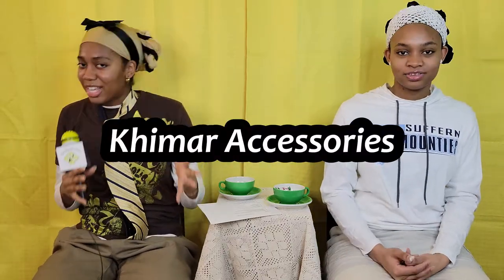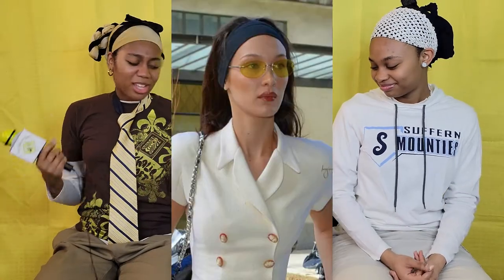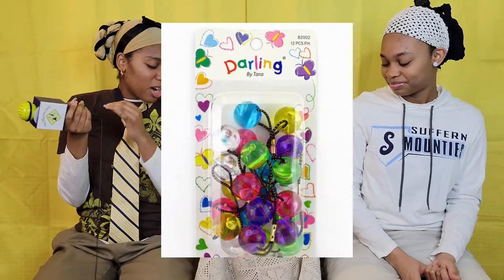So, the first one is accessories, and the first one on the list is anything Khimar related, like Khimar accessories, just to spice up your Khimar. Ribbons, headbands, bobos, you know what those are. Hair clips, because as you can see, ribbons. Yep. Ribbons are a great way to spice up your Khimar. They're also a great gift.